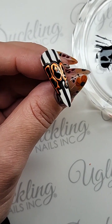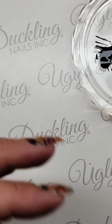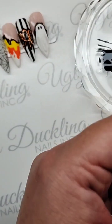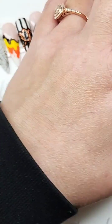Okay, we've got that all outlined and all filled in with black. Let's go ahead and cure that, and then we're going to top coat with no wipe over that whole Boo section. While that's curing, I'm just going to wipe my brush. And actually, let's talk about some brush care while that's curing.